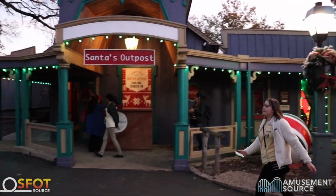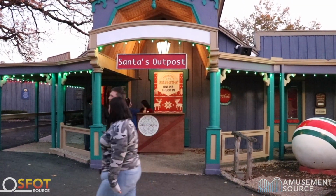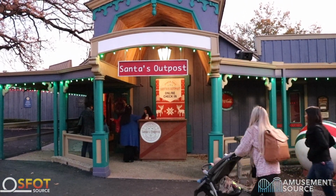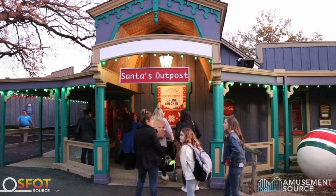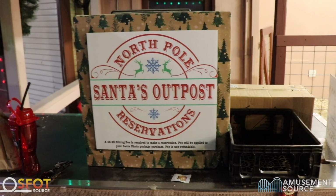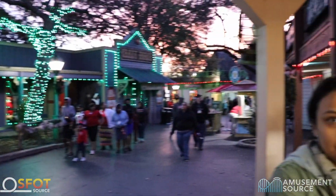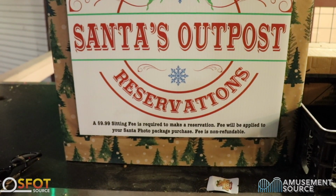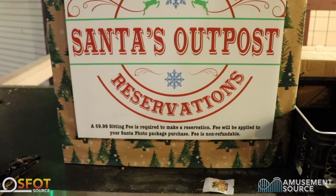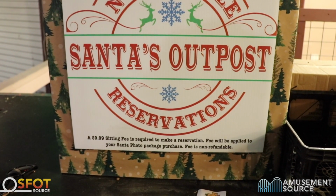So here on the other side of Crazy Horse Saloon, we were just over there. You come this way. This is where you actually check in. And it looks like there's an online check-in. I'm not super sure how that works. They might send you something via text or email when you do reserve. There is a reservation station right across from the Crazy Horse Saloon. But I want you guys to keep in mind, it is a $9.99 sitting fee to make a reservation. So you have to pay just to see Santa Claus.